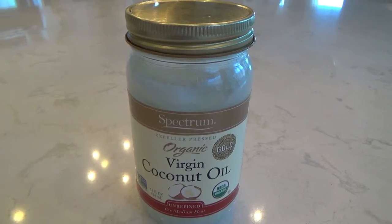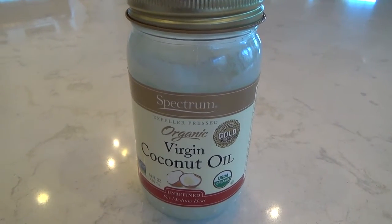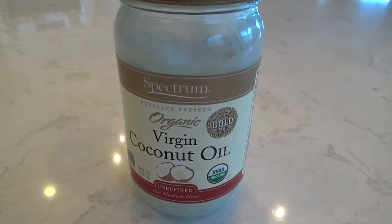So I have no idea what happened to the footage of me talking about this next beauty hack, but I didn't want to leave it out because it's actually my favorite hack of all, and it saves me a ton of money. And that is using coconut oil as a makeup remover.